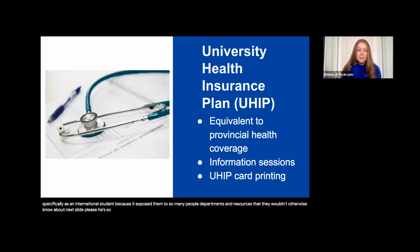So all full-time international students are covered under the University Health Insurance Plan, or UHIP for short. So the health coverage it provides is comparable to provincial health coverage, so the type of health coverage that covers Canadian citizens and permanent residents. Students are able to access a wide range of clinics and doctors, including specialist doctors, with this coverage, and they can go to these clinics or doctors off campus, close to where they live, or they can access healthcare through the Ryerson Medical Center, which is an on-campus clinic and very convenient for students who live nearby or spend a lot of time at school.